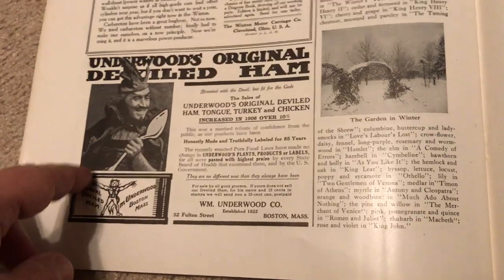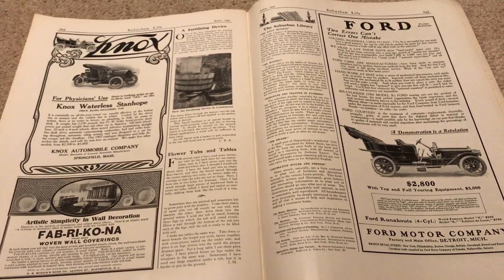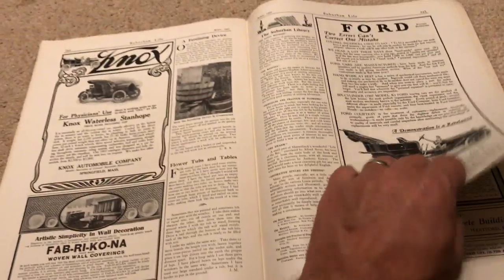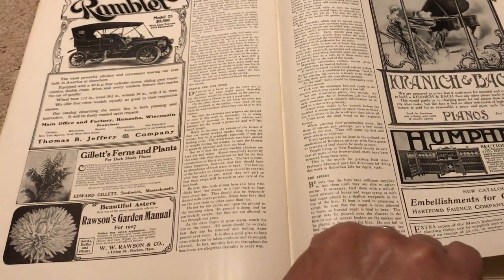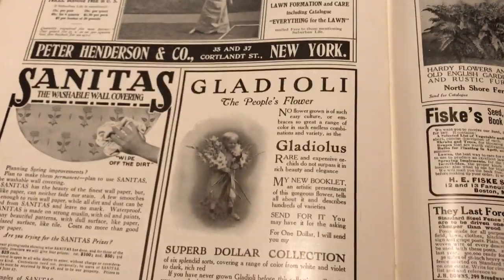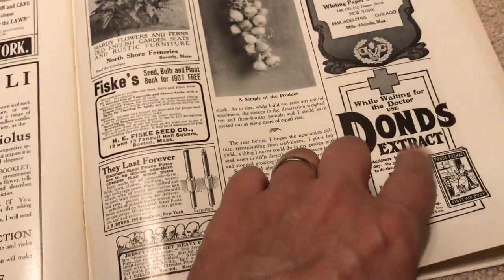This Underwood deviled ham ad. Oh my gosh. Wow. Oh my gosh. $2,800. I'm a little bit blown away by all of these car ads all at once. Ponds, I think, still exists.